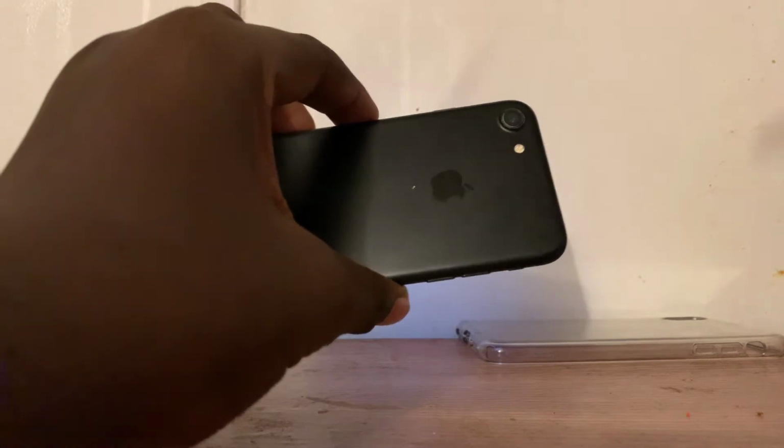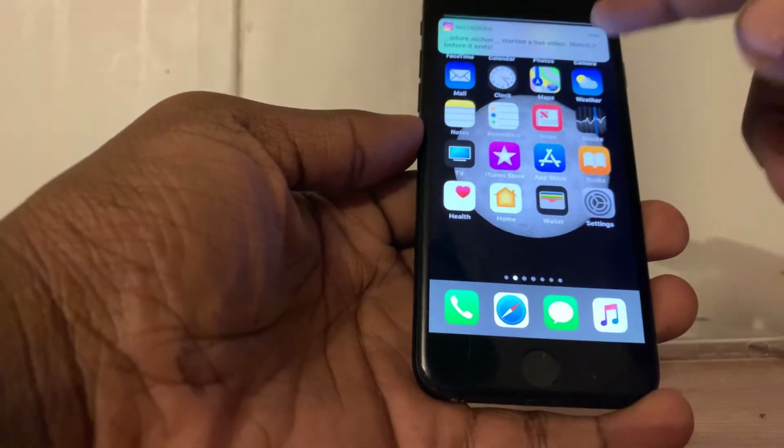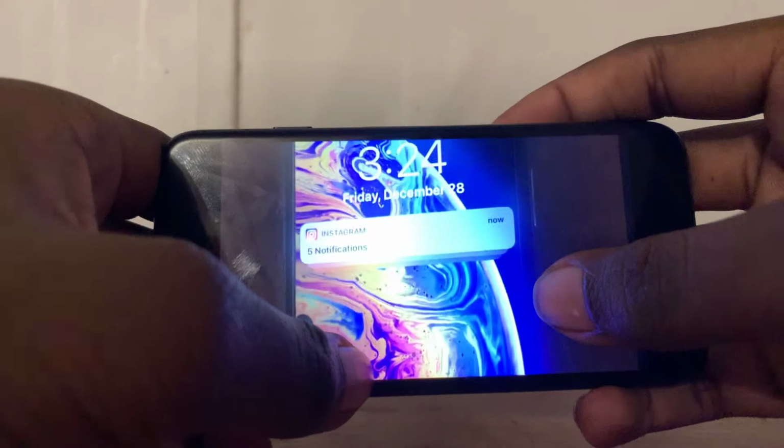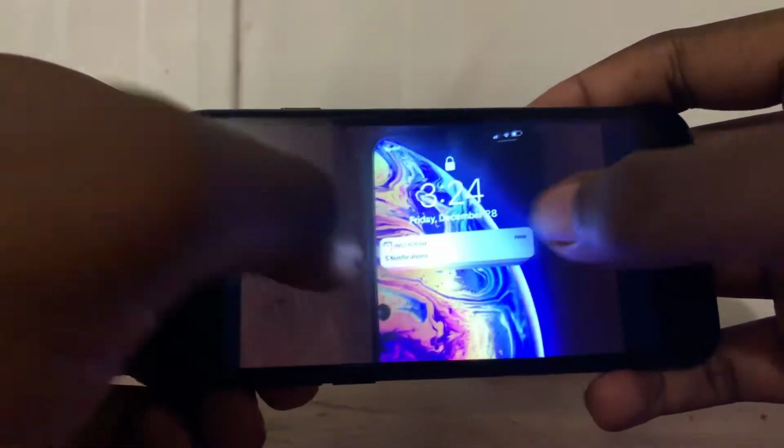Now, the camera's out here. Let's go to the camera. You can't take 4K 60 like you do on most phones, but the camera is still good. Let's take one for my 10s. So let's take the photo. Now if we zoom in here, as you can see right there, look at how sharp that text is. That's pretty good for a 2-year-old phone.